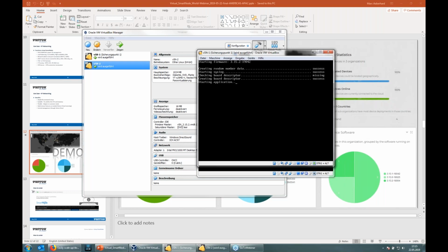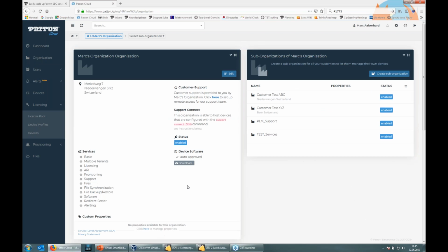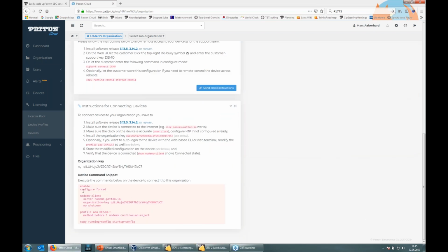Once it has been booted up, we're gonna see it logging into the patent cloud. So that's something that I prepared already in order for your SmartNodes in general, not just the virtual SmartNodes, to appear in your organization under the patent cloud. So it's pretty easy, pretty simple. Just copy and paste a few lines here.